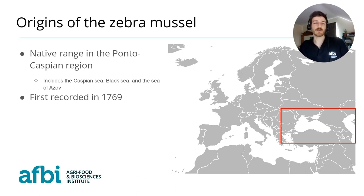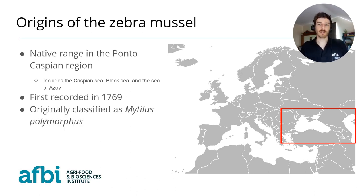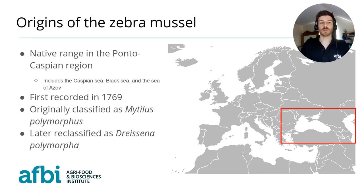And it was originally classified as Mytilus polymorphus due to its apparent similarities to the marine mussel in the genus Mytilus, which I'm sure you've all seen on the rocky shore around the coastline. And part of that confusion was down to the fact that zebra mussels, uniquely in freshwater mussels, can actually produce byssal threads, which are small thread-like structures which allow them to cling to hard substrates like rocks, as well as each other. And that's seen commonly in marine mussels, but is actually quite unique in freshwater mussels. It was later reclassified into a new genus and is now Dreissena polymorpha, which it remains to this day.